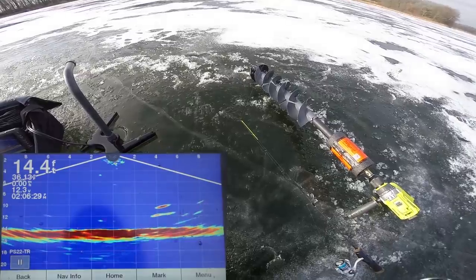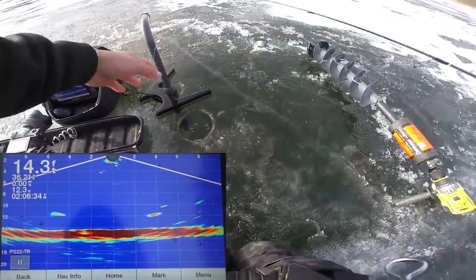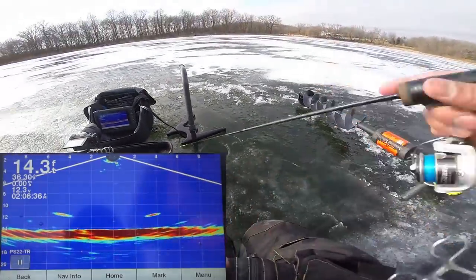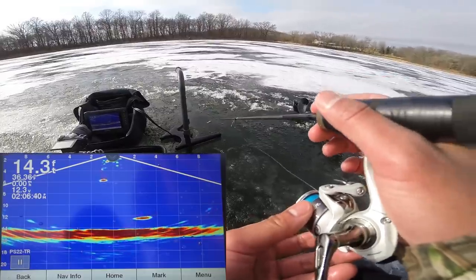We got a bunch of fish coming in on the old Garmin. As you guys can see, I'm gonna drop down and smack one right here. All right, let's see what daddy can do. You can see me going down like a missile.